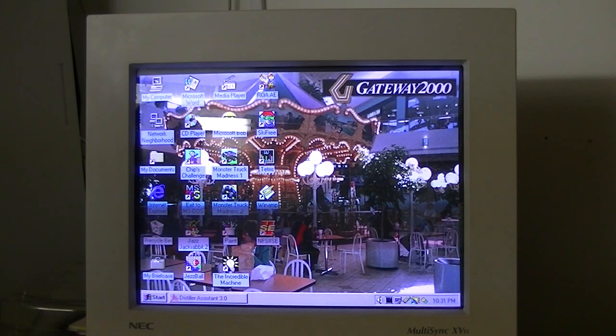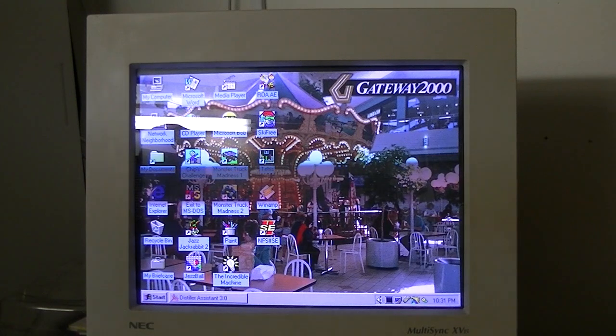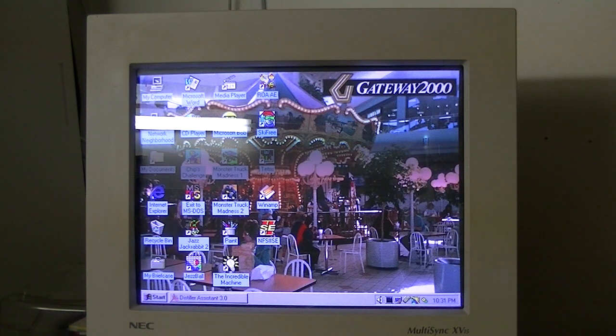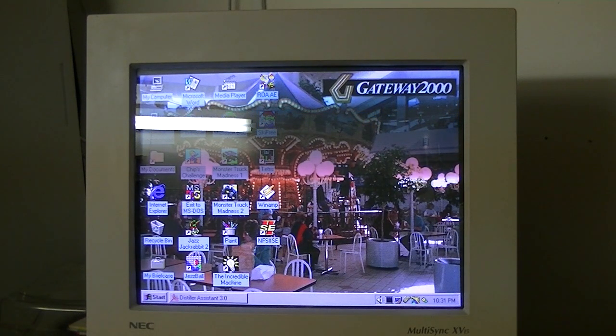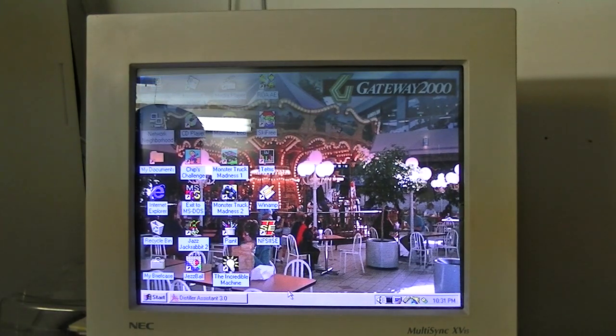Yeah, the AWE64. I can't believe I had this card lying around for a few months now. I don't know why I didn't go with this originally in this system. This originally came with an Insonic sound card, which the drivers for it were very, very finicky and hardly worked with anything. So, yeah, I ditched that card in a heartbeat. And I don't miss it one bit. So this computer is definitely a Sound Blaster friendly computer.